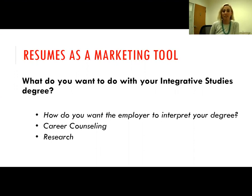Oftentimes, some students know kind of what they want to do, but aren't really sure specifically on how to achieve their career goals. So I would suggest to these students to research. Research is so important because when you are researching these career fields and these occupations, you will have a better idea of what type of experience you will need to include on your resume.